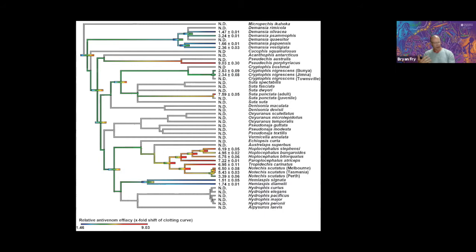Aspects we've seen in other snakes, such as some work that Jordan Debono did on Trimeresurus, showing that the best and poorest neutralized snakes did not correspond to their relative position to the stimulating venom, Trimeresurus albolabris.